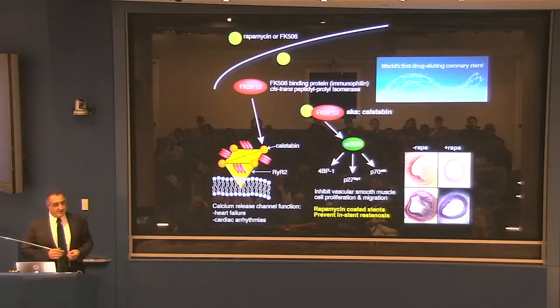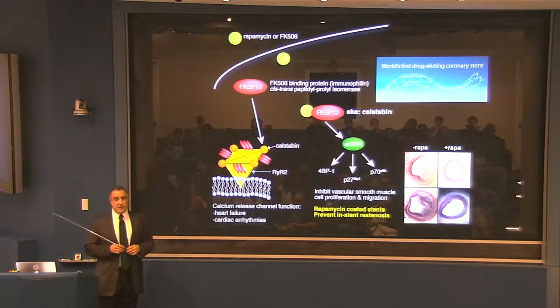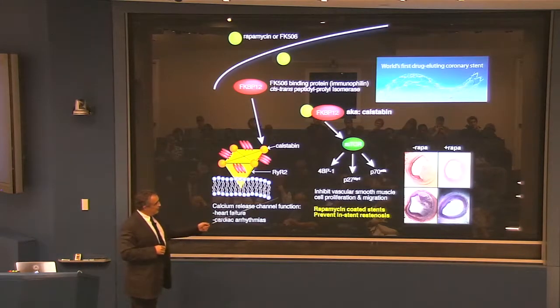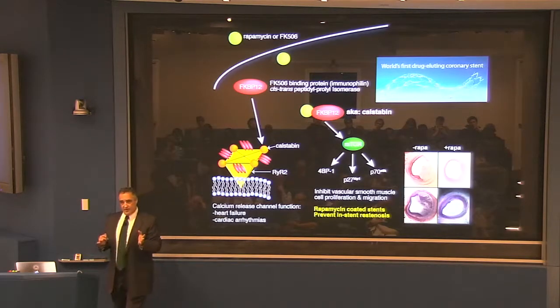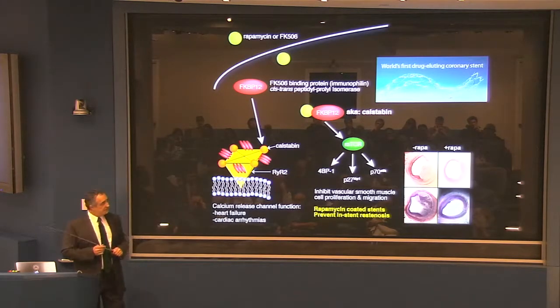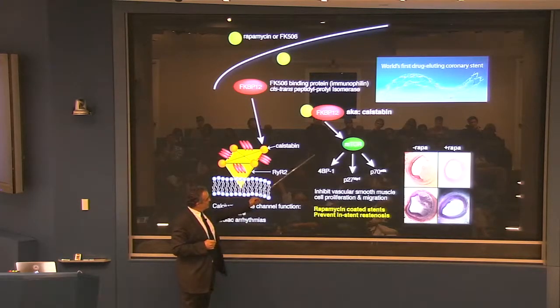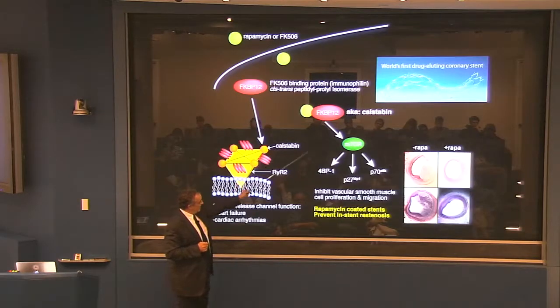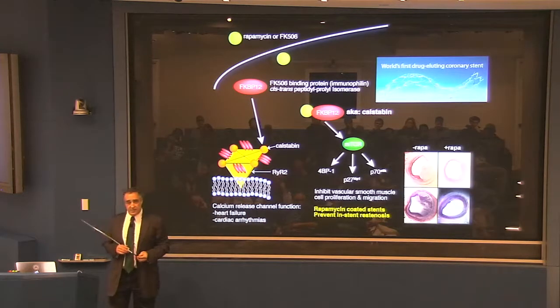And routinely, about 6 months after the insertion of the stent, about half the patients were coming back with the stents filled up like this. I went down to the pathology department and took a look at that, and it was just beautiful sheets of smooth muscle cells, not atherosclerosis. And we showed in the laboratory that rapamycin binding to FKBP12 inhibits vascular smooth muscle cell proliferation and migration.